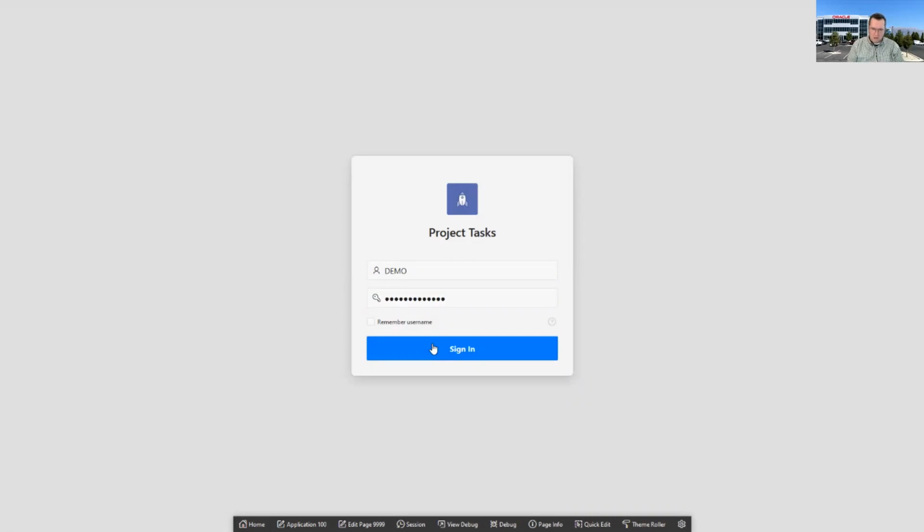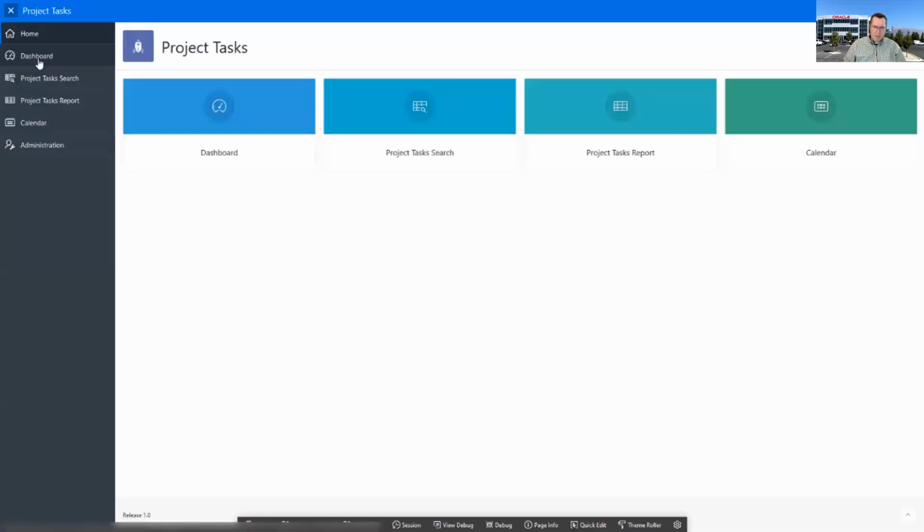That's typically what you do for a production app. For our purposes, I'm going to just recycle the demo account I already created. We'll use that for the time being. But in real life, of course, you should create separate accounts. So I'm going to sign in with demo.